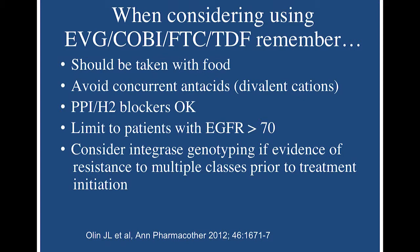And this is my own recommendation that's not evidence-based. I actually wanted to say one more comment here: most patients that have baseline resistance to raltegravir will have cross-resistance to elvitegravir. So that's important. In other words, elvitegravir is not typically going to be a good drug to sequence after raltegravir failure if the patient has raltegravir mutations.